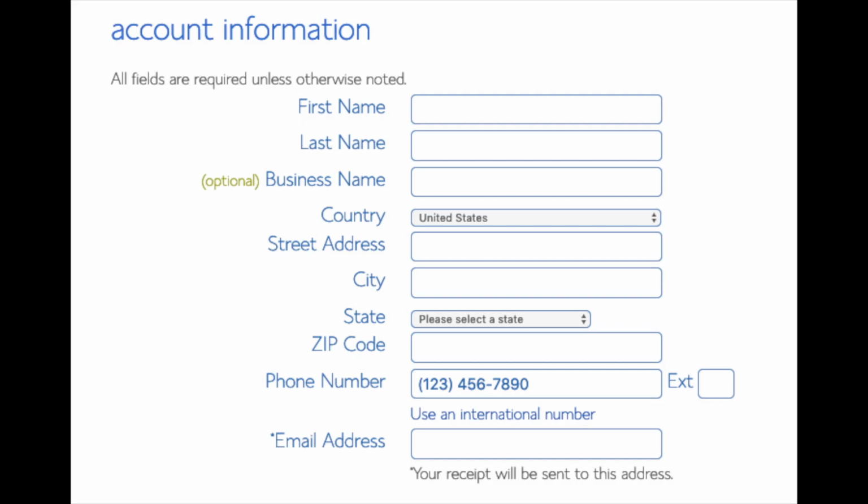You're now brought to a create your account page. This is where you'll input your information. We have first name, last name, the business name is optional. Put your country address information in, put a phone number, and lastly the best email for you, as you'll get an email receipt of payment and a copy of your login credentials, etc.